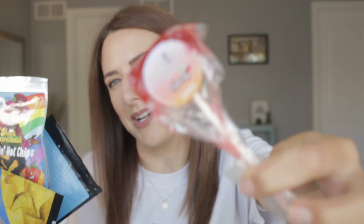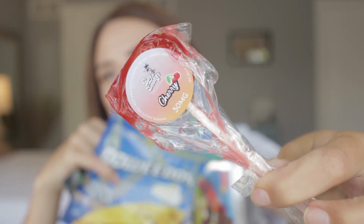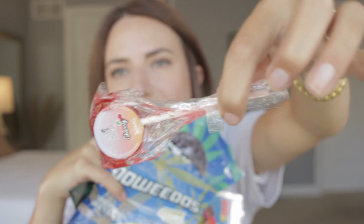Ignore that I melted the sucker. I had it in a box on top of a heat vent, and now it looks like this. But they have so many things, and their edibles are so damn good.